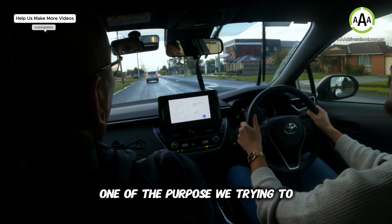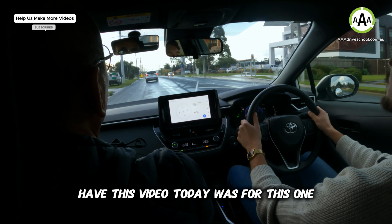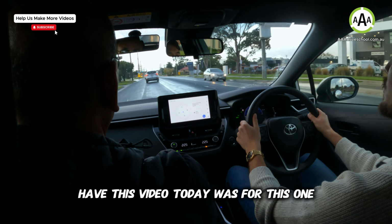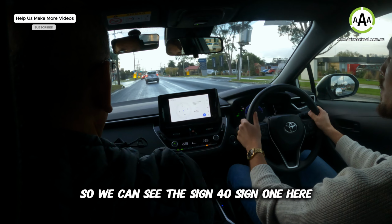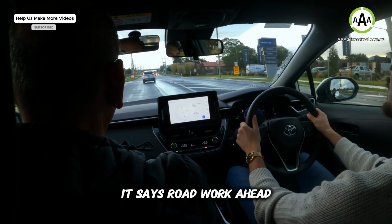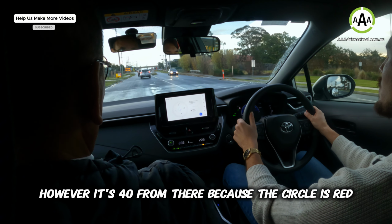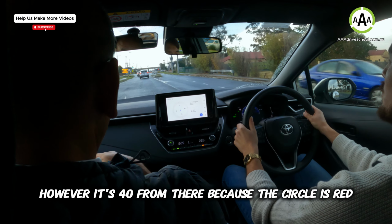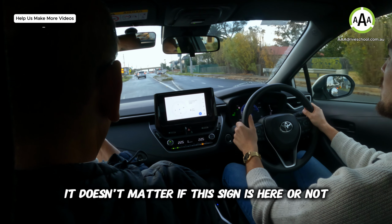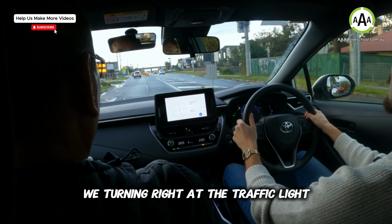One of the purposes of this video today was for this one. We can see the 40 sign, one here and one on the other side of the road. It says road work ahead. However, it's 40 from there because the circle is red. So we have another sign here. It doesn't matter if this sign is here or not. We're turning right at the traffic lights.